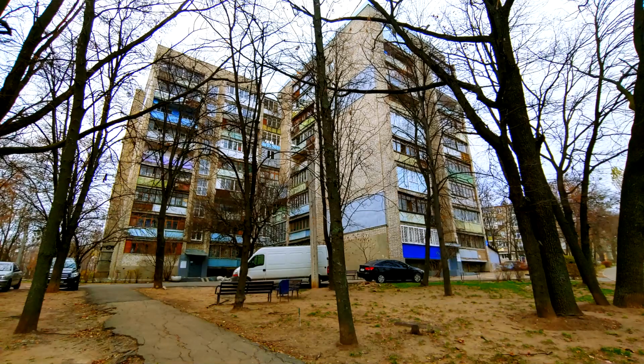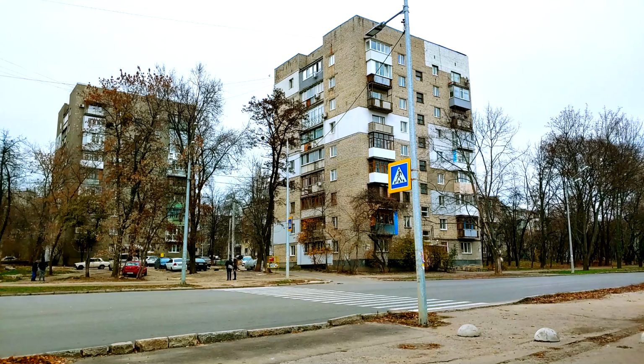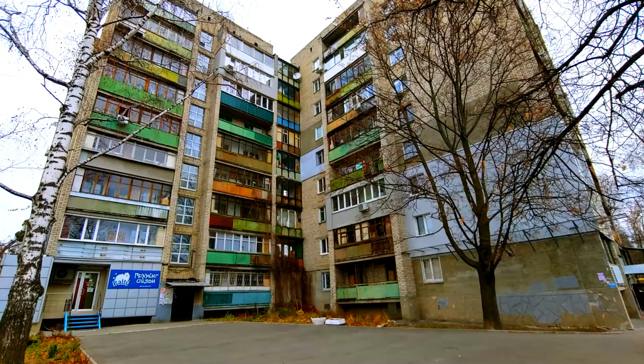So let's now leave the city centre and go back to the outskirts where the interesting stuff is, and the rest of this video will be looking around different Soviet blocks. And along to the next one. And this one looks amazing, one of the most epic looking Soviet blocks I've ever seen.